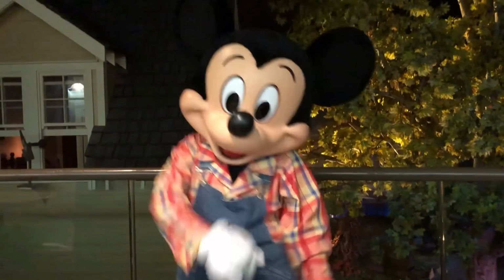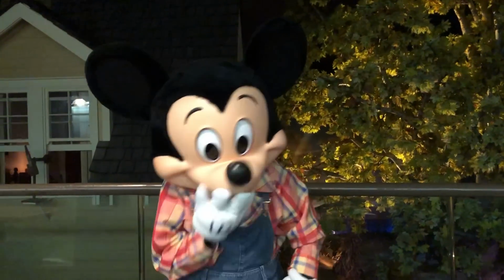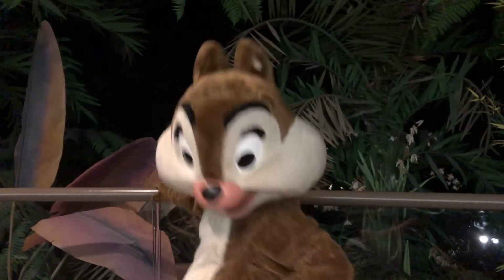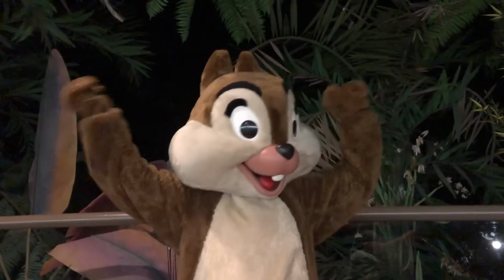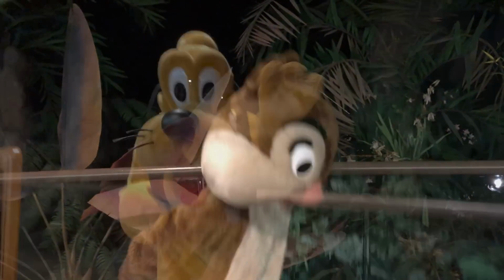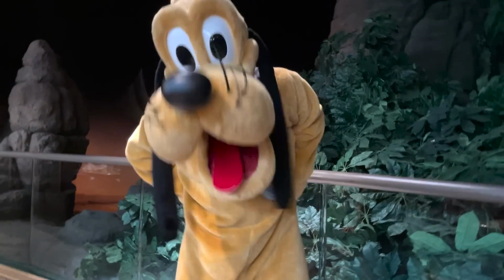But let's get back to the whole Mickey's wearing overalls thing, because as fun as the spinning dining room concept is on its own, you throw some popular Disney characters in the mix here and it's a serious party. Throughout your meal, you're going to be visited by not only our farm town boy Mickey Mouse, but also Chip and Dale, not farmers, naked in fact, because I guess mice wear clothes and chipmunks don't, and Pluto.